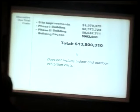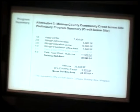outdoor exhibition costs. So then we did look at the alternative with the credit union site on the south side of the river. That would include property acquisition on the block as well as acquiring the credit union property, demolishing and doing site prep. And it would also result in a smaller education and visitor center. So it would be about 72% of the size of the multi-sports building. It would include the visitor center, the offices, the cafe, the food court, and the theater, but it would not include the Parks and Rec office space or the recreational area.